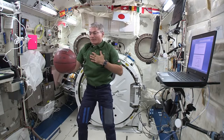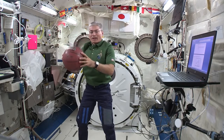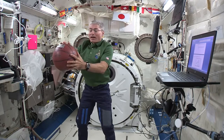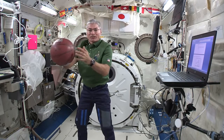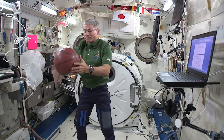I'm the second object. If object 2, myself, applies a force to object 1, then that same force will be applied, according to Newton's third law, by object 1 onto object 2. However, there's a big disparity in the mass. Object 1 is a very light mass object. Object 2, myself, is a larger mass object.